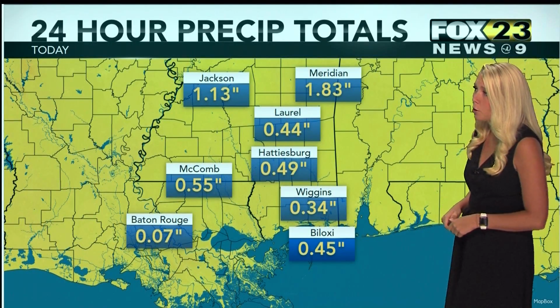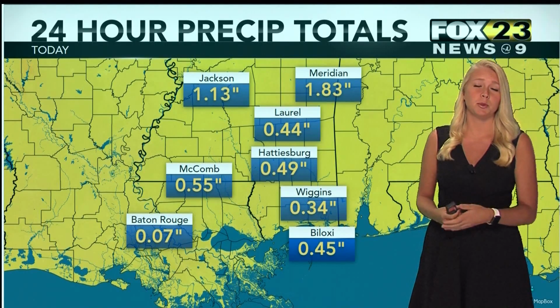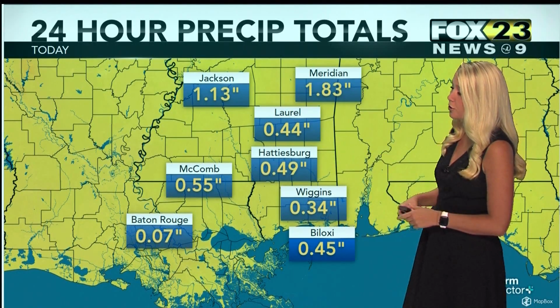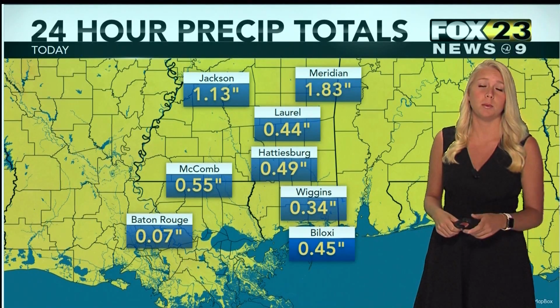Looking at this 24-hour precip total, this is kind of what we've been seeing with Tropical Storm Gordon. There has been some precip before these 24 hours, but this is just a look, seeing that Hattiesburg was at a half an inch, Laurel just under that as well. Meridian saw just over 2 inches of rain from what's been moving through.